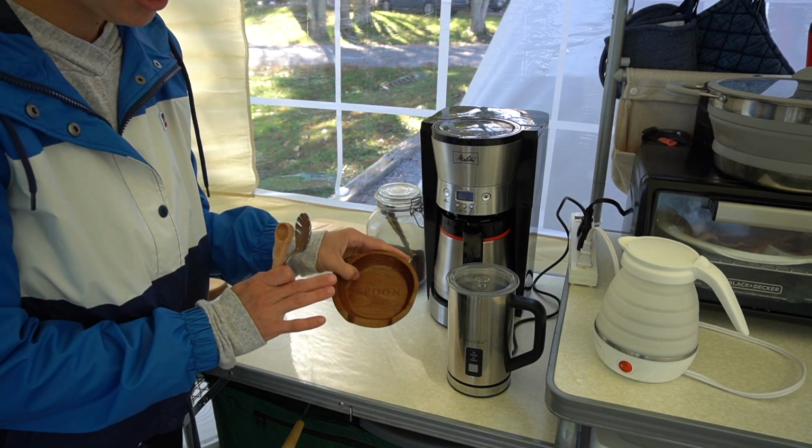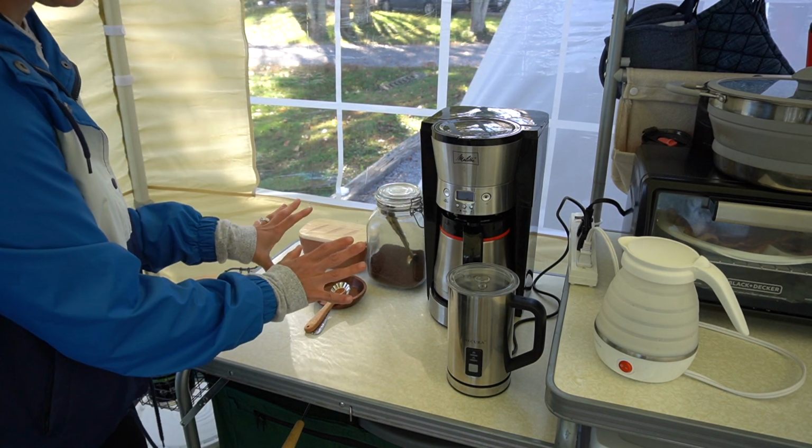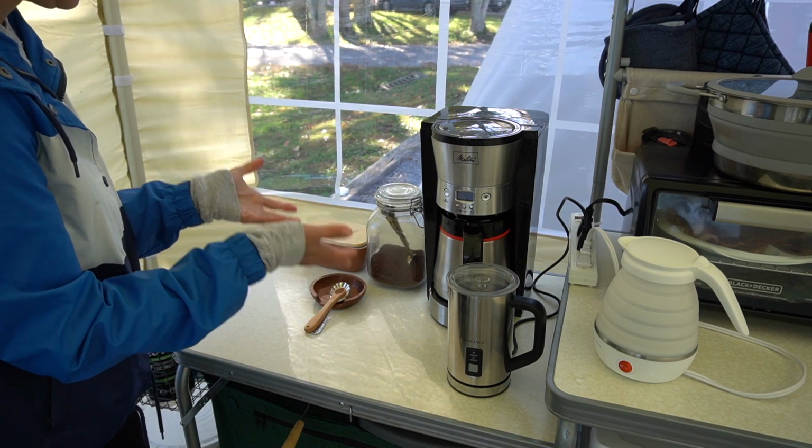And then I've got my spoon rest with my spoons, and I love it. We use this every day, so I'll definitely do the same setup.